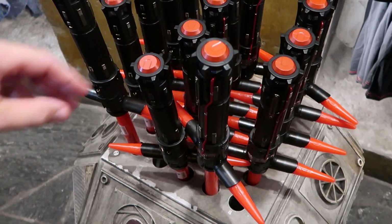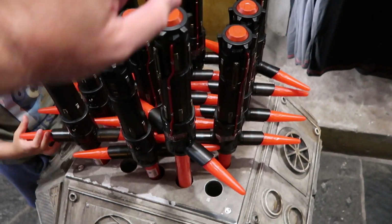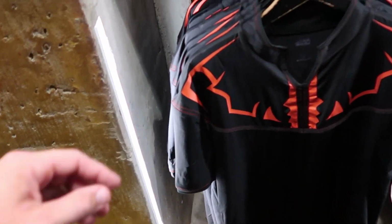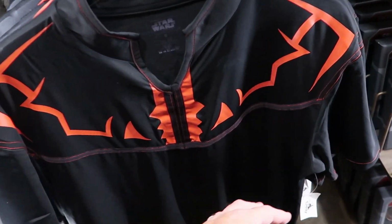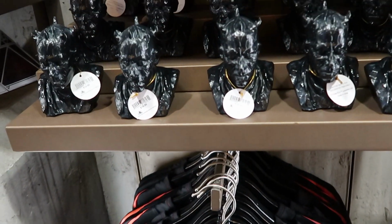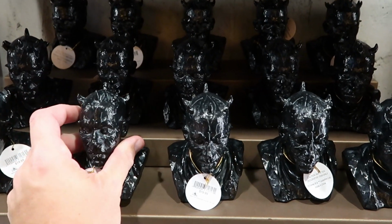There's so many different lightsabers that they have in this shop though. Like they have the Darth Maul lightsaber. It comes in this really fancy little containment area. Those don't have the prices on there, but here is another Darth Maul shirt. This one almost comes to a V-neck on the front, but it's a super soft Nike dry fit material. Those are $45 a piece. Right up ahead is a Darth Maul bust. These actually feel like they're made out of coal, very, very heavy.